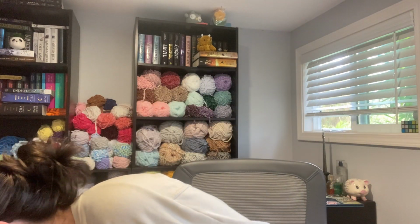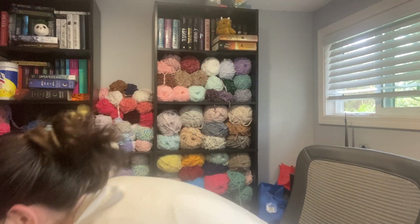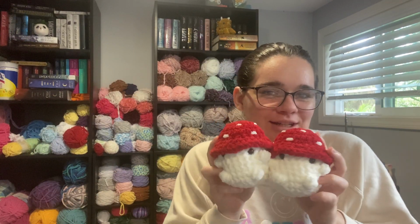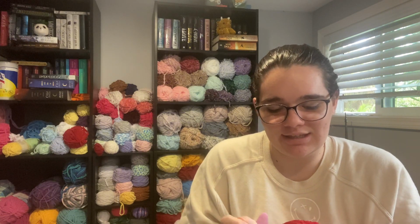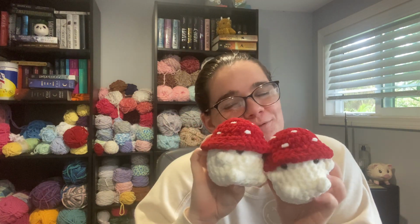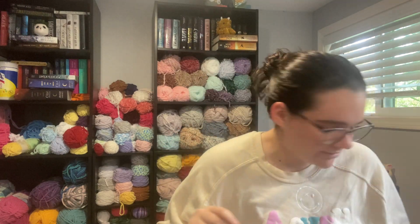Then I have 1 strawberry turtle, which is just a mod that I made for it. Next up, we have some mushroom people. I knew I needed to restock these, so I went ahead and made 2 of them. I'm still thinking about if I want to add the smile or not, but the pattern is by Chunky Crochet, free on Instagram if you want to go check that out. But I have these 2 guys.